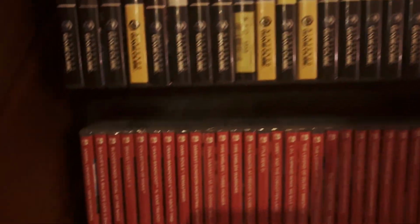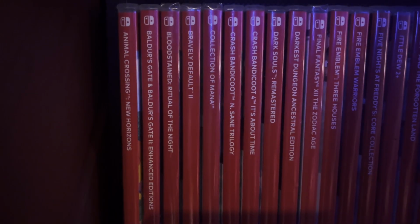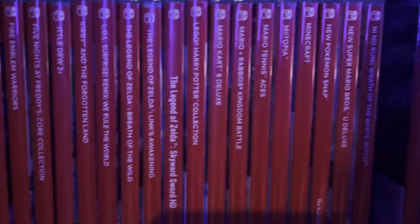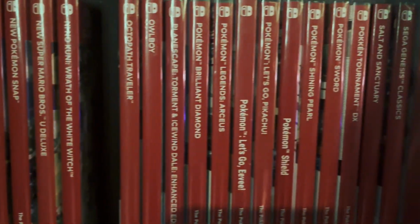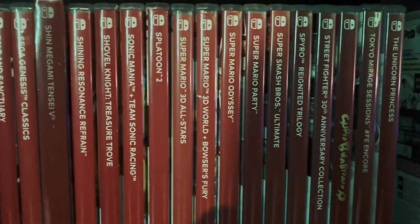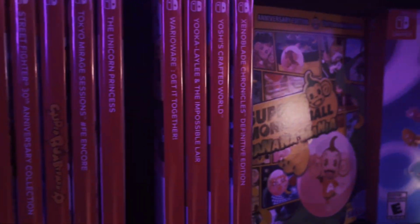Massive, well, not massive, but it's a pretty big Switch collection. The reason is my daughter loves the Switch, and I'm a video game collector, so I have no problem constantly buying her stuff. Most of these games are out of the case and upstairs in other cases, but I have all the boxes down here.